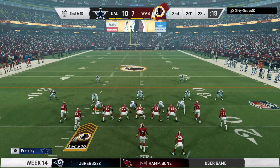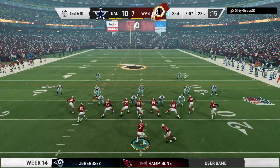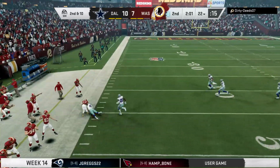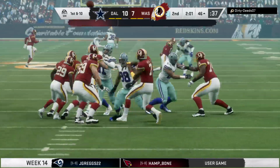They don't need to run another play here before the 2-minute warning. Let's see if they do it anyway. On play action, Haskins. Oh, he's got a man wide open, complete. Give him 32 on the play.